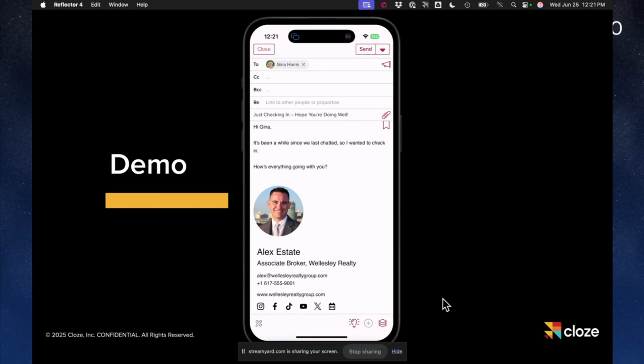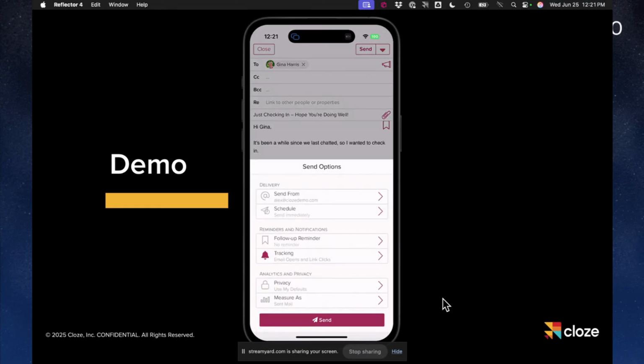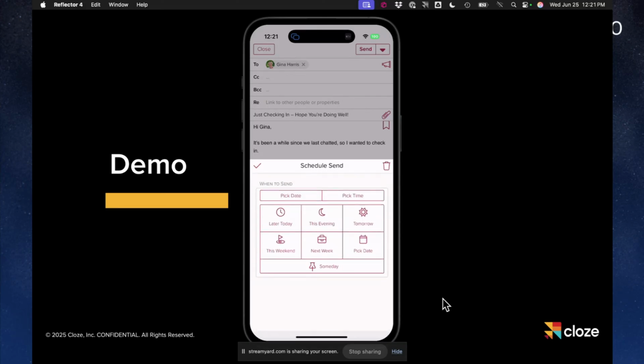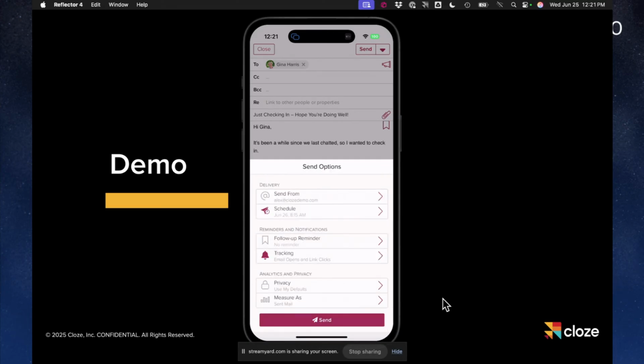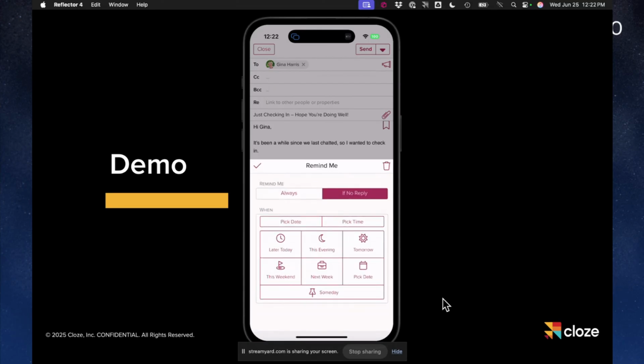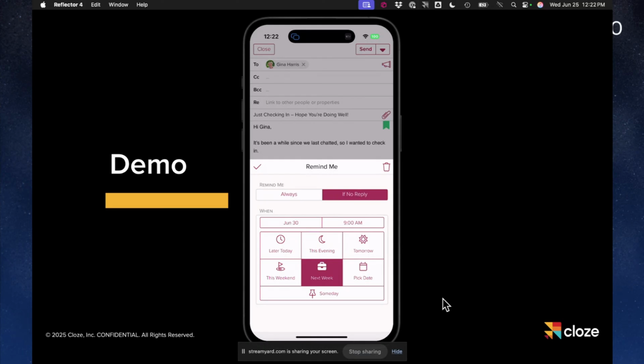Now, before I do that, let's look at a few more features. Upper right corner, there's a drop down next to the send button. A few things in here. You can schedule it. So if I was doing email late at night and I wanted it to go out tomorrow, I could do that. I could pick any time I want and, whatever I like. So now it's scheduled to go tomorrow morning at 8:15 if I wanted to do that. I can set a reminder. So just keep myself on track, make sure nothing slips. So if I send this out and then Gina doesn't reply, Cloze can remind me next week. So now if she doesn't reply, I'll get a reminder next week. If she does, then I won't.